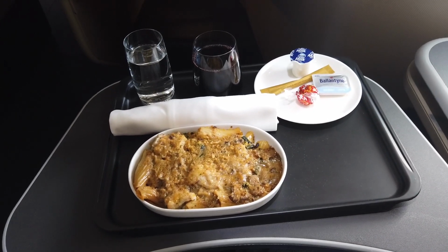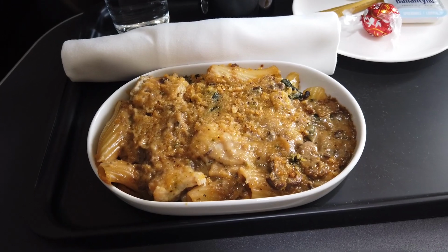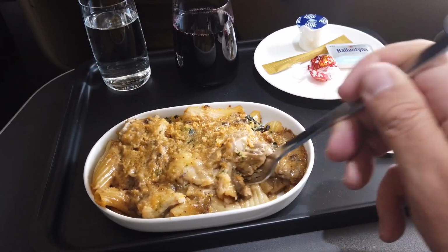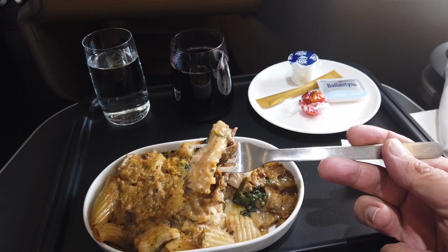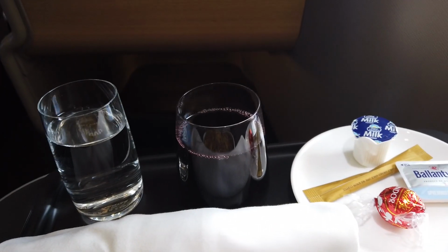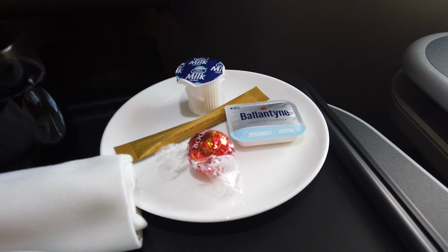It was about 20 minutes after takeoff before they started the meal service, and this meal was fairly ordinary. This was a beef pasta dish which tasted okay, but I've had many much better meals in Qantas business class. This was a bit disappointing. I had a glass of red wine with the meal, which was very tasty, but the dessert was just this small Lindt chocolate.